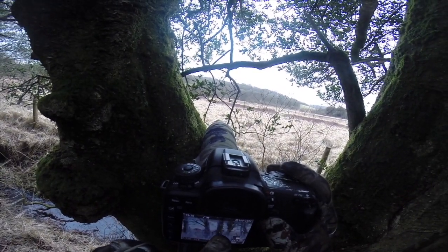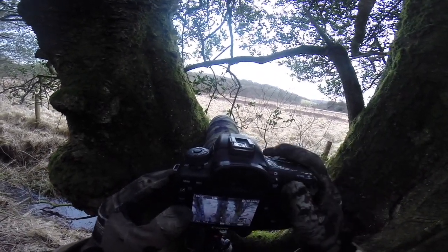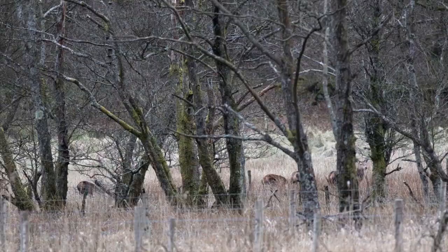Managed to get one here. See? Is he eating? He's got a mouthful of grass. He's slightly out of focus though. She is, I mean. Okay, that's quite nice to see, but I don't think it's going to work for photos. So we'll keep an eye out that way and head into the woods this way and then head out that way eventually.